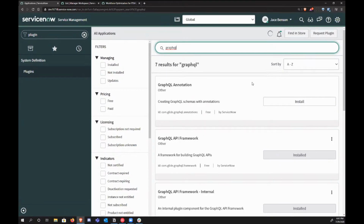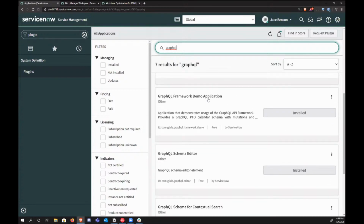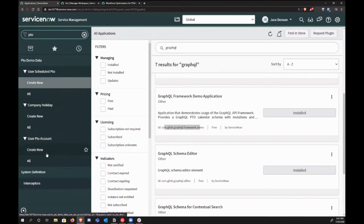I'm surprised it wasn't noted in the stuff, but there is this GraphQL framework demo application, which I installed after MAG told me about it, which is fantastic. And that installs this application where you track people's holidays and schedule time off. Right? It's just got a few tables in it.